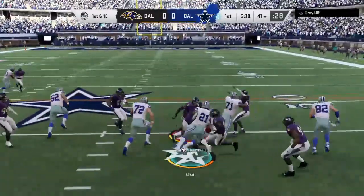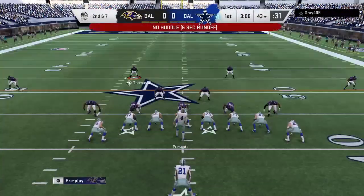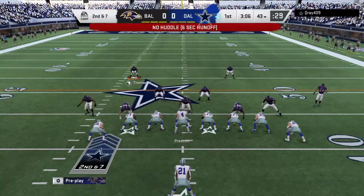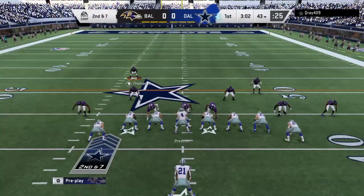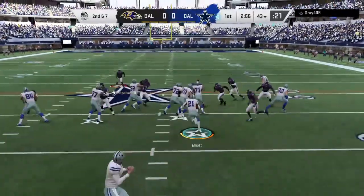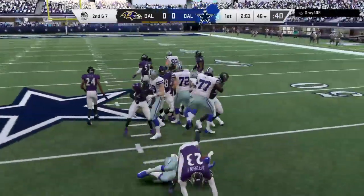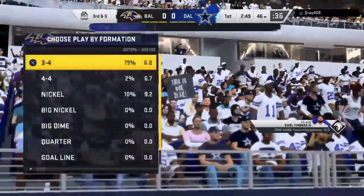Now the first carry for Ezekiel Elliott. And he will be brought down at about the 43 that time. 3 yards on the pickup there, and it'll be 2nd down. On 2nd down now, it's Elliott. Give him 3 on the run there. Now they're looking at a 3rd and about 5.